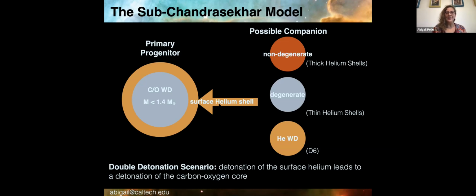But in all the cases, the hope is that it's far easier to ignite helium than it is carbon or oxygen. An initial helium ignition will burn around the helium shell, send a shock front into this carbon oxygen white dwarf, and then it can compress that carbon oxygen, get an ignition, get a thermonuclear runaway, like a traditional type Ia supernova, hopefully, or not.